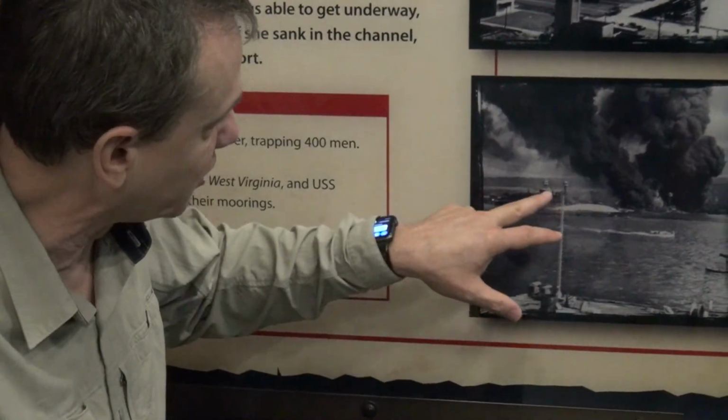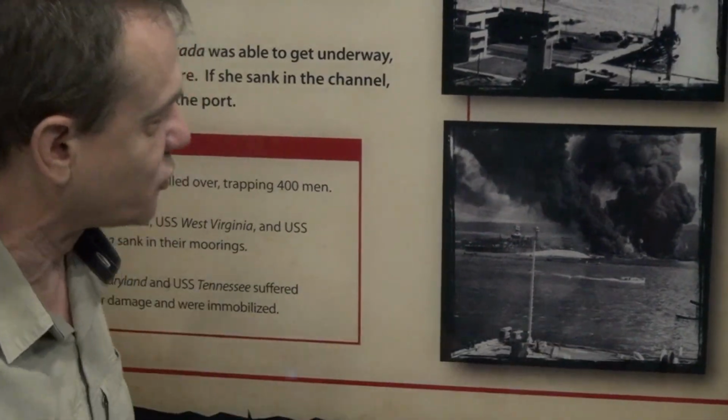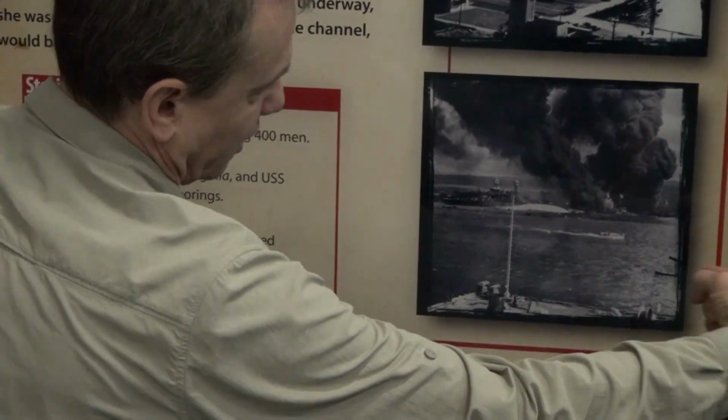This shows a photograph of the Oklahoma after it capsized. That's the bottom sitting as the ship rolled over. You can see the bottom exposed, Ford Island in the background. And so if a Midget submarine did shoot a torpedo into the Oklahoma, it would have done it from this direction going in like this.